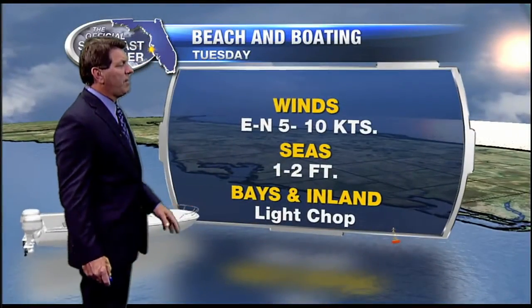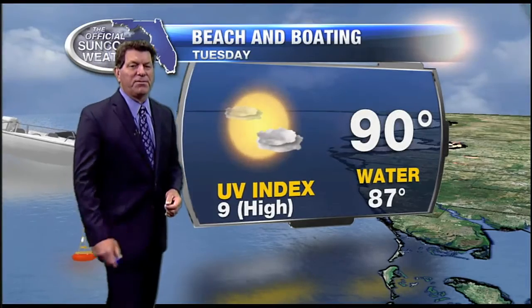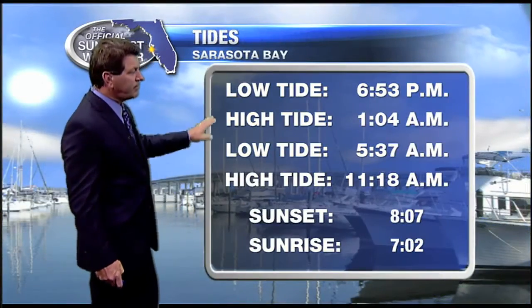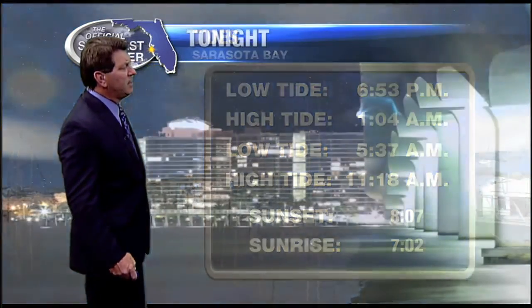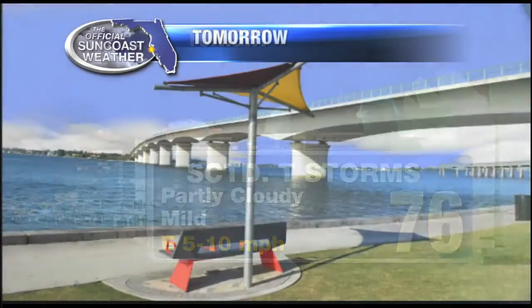For boaters, a light chop out there, seas running 1 to 2 feet. We'll have that east wind for the most part throughout the day tomorrow. And as far as the tides go, upcoming for Sarasota Bay, low tide at 6:53 and sunset at 8:07. Tonight, scattered thunderstorms, 76 for your low. Those storms are winding down here pretty quickly.